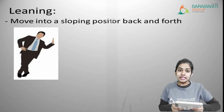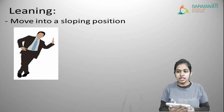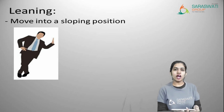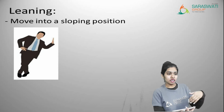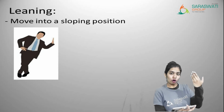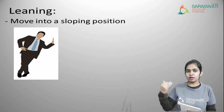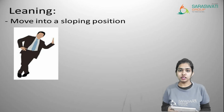Then afterward, leaning. Leaning means moving into a sloping position. कि slant position में हम move करते हैं. Right? If I'm standing straight, now if I'm moving like this way, this means I'm leaning. Means मैं slant position में move कर रही हूँ क्योंकि मेरा जो body का structure वो एकदम slant हो गया है. Right? So वो एक स्लोप की पोजीशन में है. यहाँ पे आप देख सकते हो वो man standing in a sloping position.